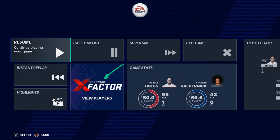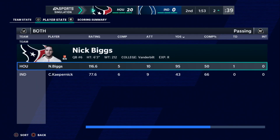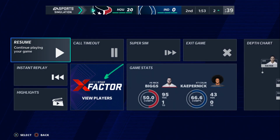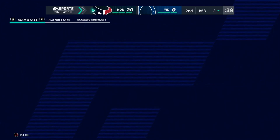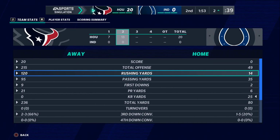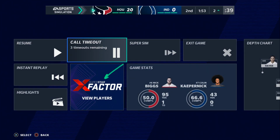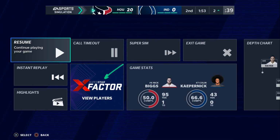While we're here, I want to update you guys on the stats of the game because of the Dev Upgrade Challenge. So defensively speaking, or rather team-wise, I think it's important to note that we've only given up a total of 14 rushing yards. We have not given up any points yet, so we are well on our way to getting that Dev Upgrade Challenge for our defensive linemen. But we'll keep you guys posted as the game develops, I should say.